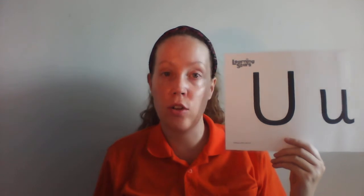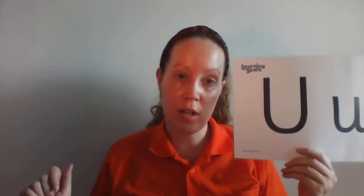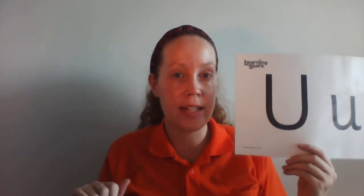And for the letter U, we have something that we use when it is raining, or sometimes you can use when it's sunny, but mainly when it is raining to stop you getting wet. You hold it like this. Any idea? U is for umbrella. Very good. So let's chant together. U, a, umbrella. Again. U, a, umbrella. One more time. U, a, umbrella. Super job.